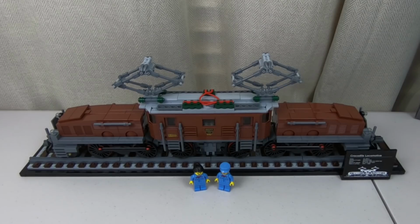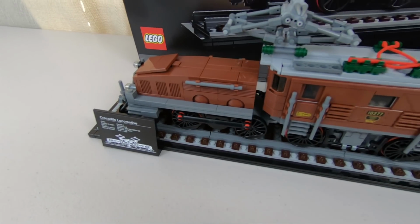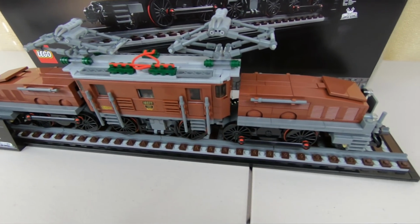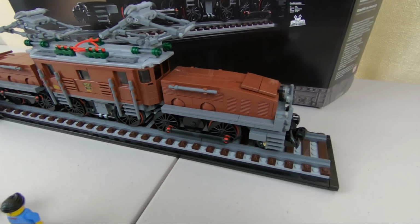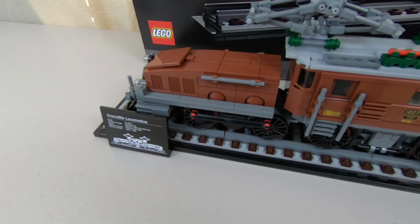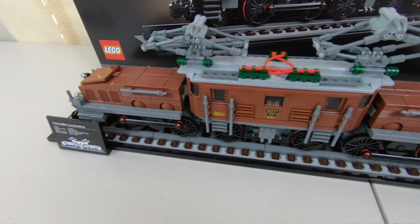The Crocodile Locomotive is complete. Josh and I had a great time putting this thing together. It took us maybe 2 to 2.5 hours to build. And as you can see, it is a fantastic looking model. I will say that it looks a lot better in person than the pictures. So if you're on the fence with this thing, I recommend picking it up because it is a great looking train.